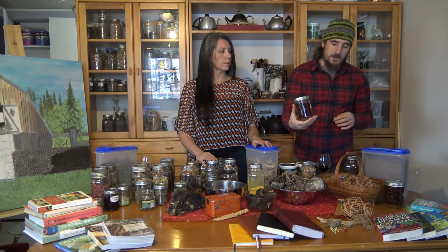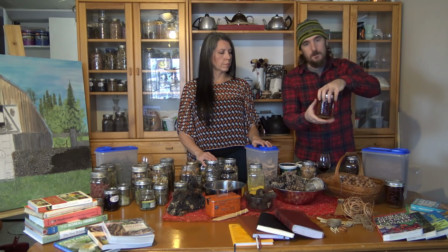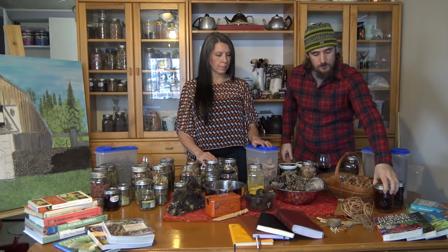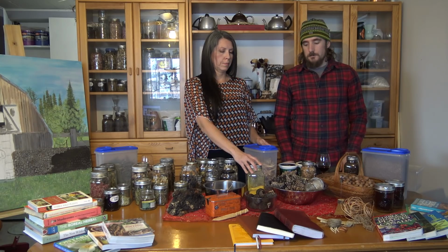And then another staple, enough maple syrup that we made last year. And then in a few months we'll be getting into another big batch of it when the season arrives. And that'll be our one and only sugar through the Big Wild Year.